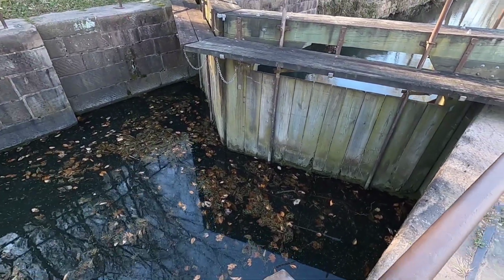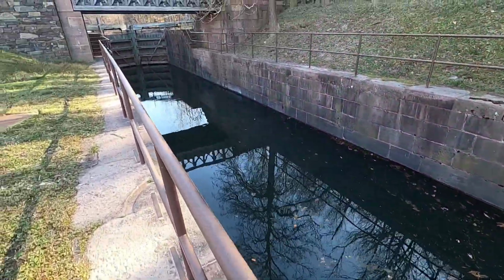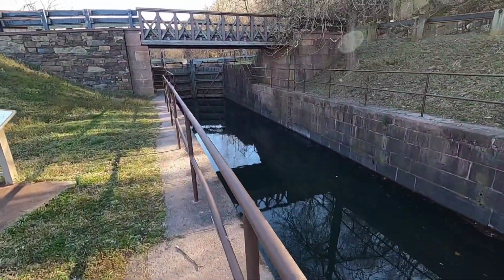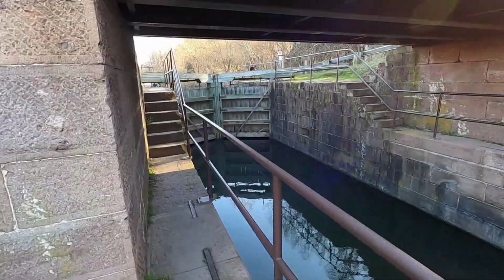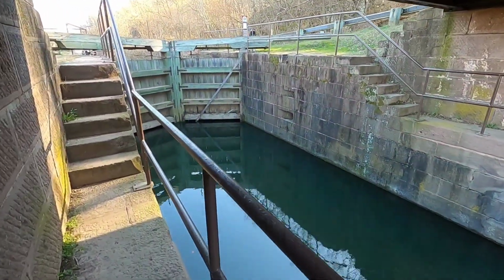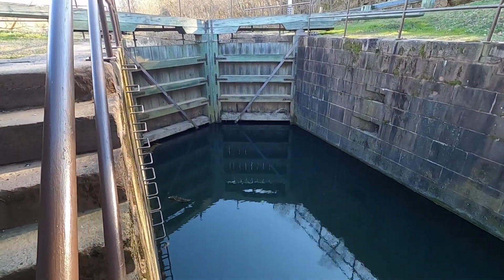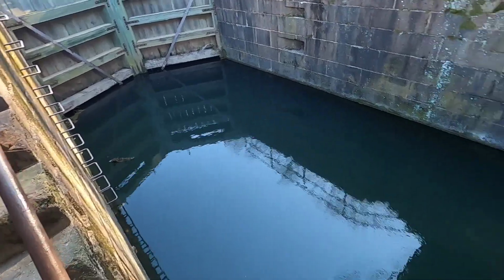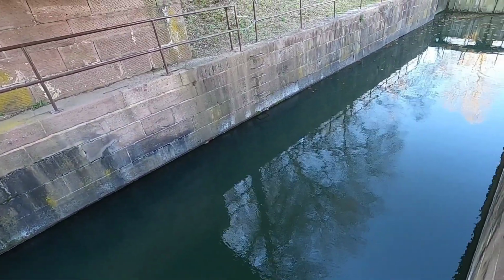You know, they close one side, let it fill, the boat rises, and you go to the next level of the lock. There's doors down at the other end here too. You can walk right through. We are just north of Phoenixville, just outside of the town of Phoenixville. Pretty amazing. Got some flow coming through there.